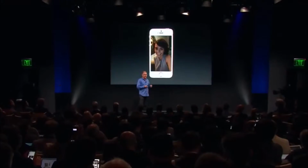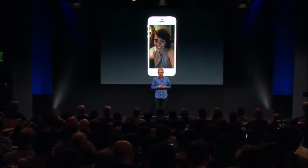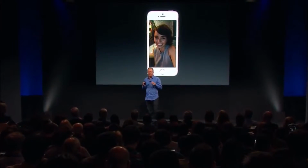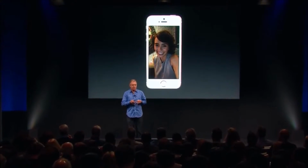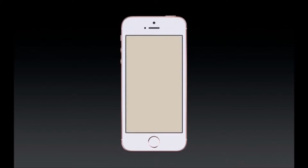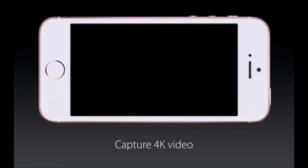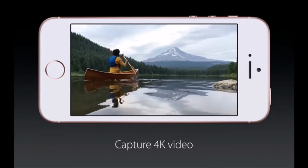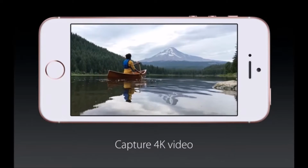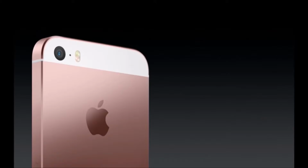And our front-facing FaceTime HD camera, we've given the Retina Flash. What that means is you want to take a selfie in low light, we're able to drive the display 3 times brighter than normal in order to flash the True Tone flash for you, so you get a picture like this instead of the dark selfie. It can even capture 4K video. And just like the iPhone 6s, you can edit up to 2 simultaneous streams of 4K video with iMovie right on the iPhone SE.